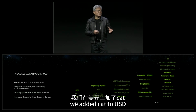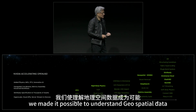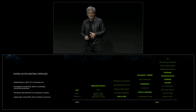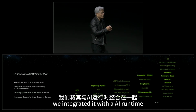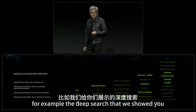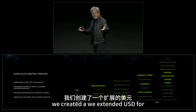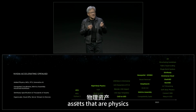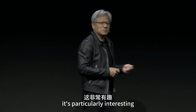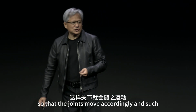We added CAD to USD, connecting USD to a whole new industry. We made it possible to understand geospatial data, to recognize and comprehend the curvature of the Earth. We integrated it with an AI runtime, as well as a framework to build generative AI. For example, the deep search that we showed you, ChatUSD, that I'll show you in just a second. We extended USD for assets that are physics accurate, physics aware. So we call it sim ready. It's particularly important for robotics applications, so that the joints move accordingly and such.